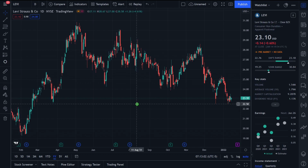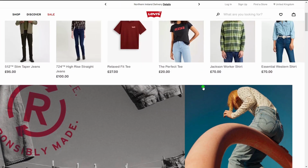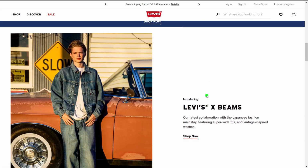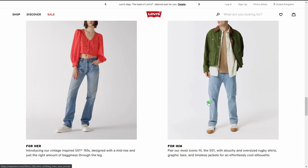Before we get into that, what is Levi's? Well, they are an apparel company. It designs, markets, and sells jeans, casual dress pants and tops, shorts, skirts, jackets, footwear, and other related accessories for men, women, and children, and it operates in Americas, Europe, and Asia.